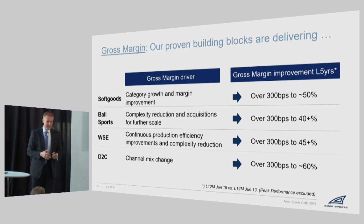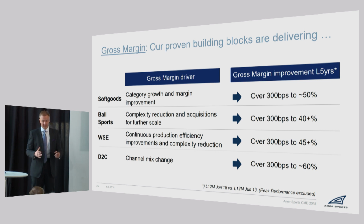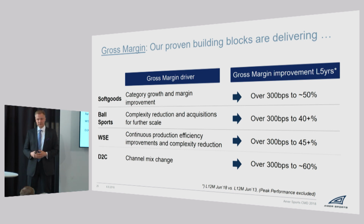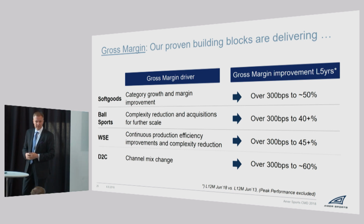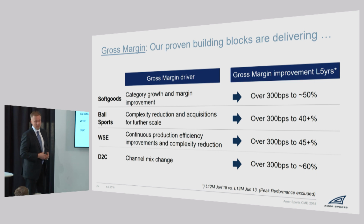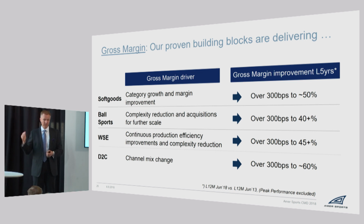In winter sport, as Heikki mentioned, we started the actions already in 2009, 2010, but I'll take only the last 5 years here, and we have continued those production efficiency improvements and complexity reduction in that business. The result is the same as the 2 previous ones, so over 300 basis point improvement, and in winter sport, we are well above 45% gross margin.